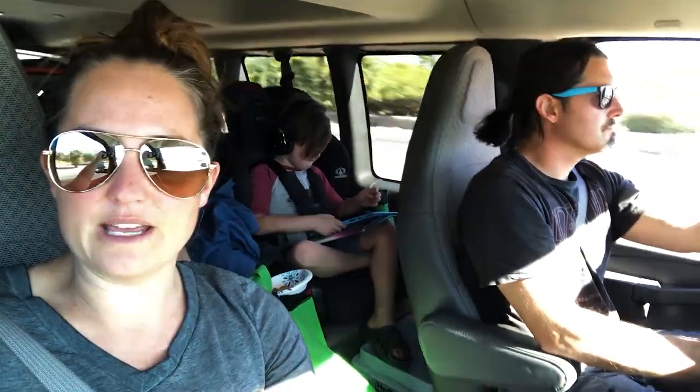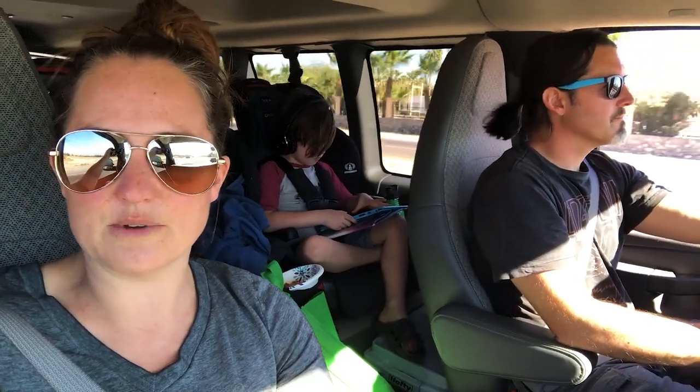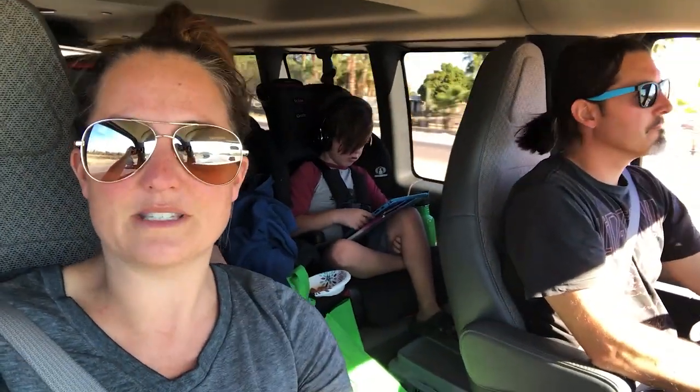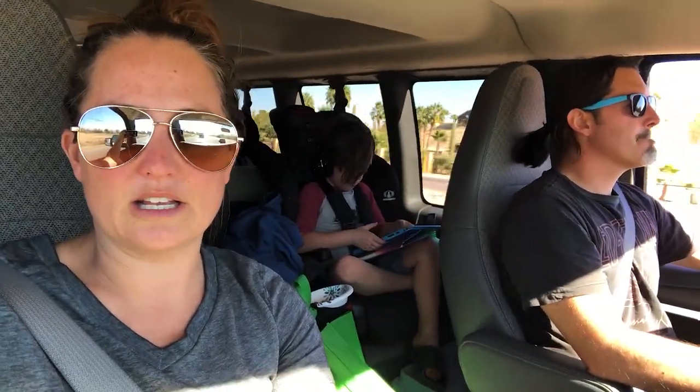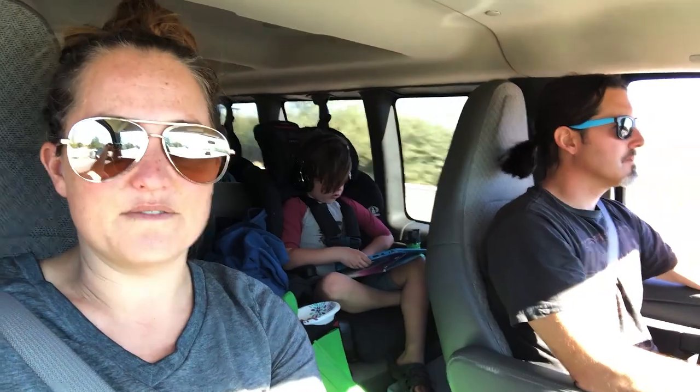We had to go in and fill out our tourist card information. The guy was really nice in there. Then we had to go to the bank and pay for the tourist information. After that, we had to get our passports stamped and get back on the road. Then we had to make a quick stop. Megan and Jake's gas tank is really small, so they had to fill up with some gas. And now we are on 5 on our way to San Felipe.